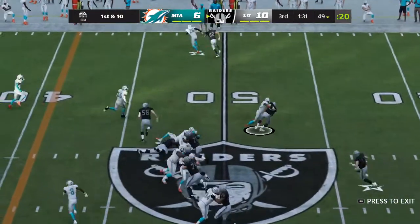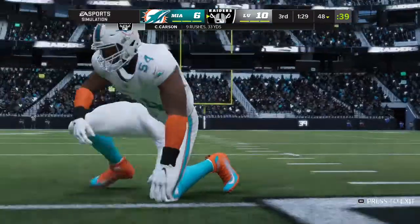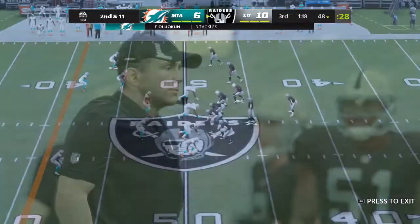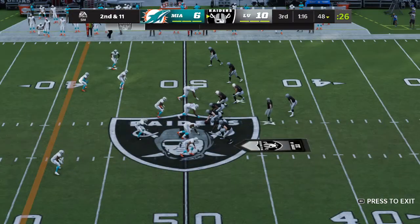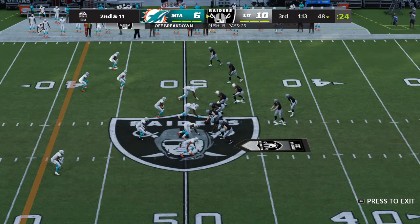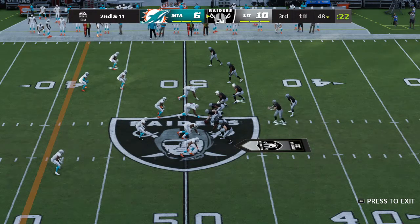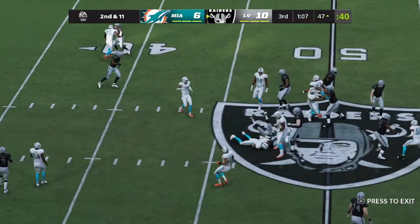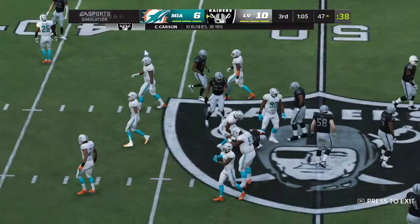Now it's Carson. And they go backwards here, losing yardage back at the 48-yard line. He'll lose a yard there, and it's 2nd and 11. They run again with Carson. And he's across midfield and into Miami territory.